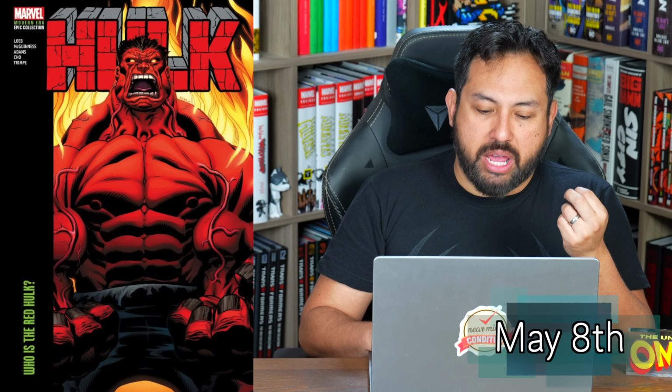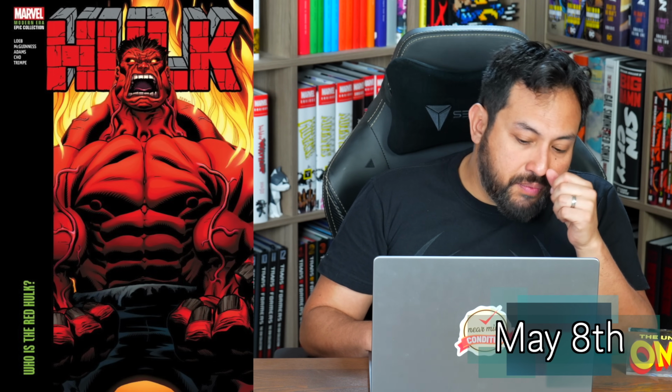Hulk, Modern Era Epic Collection. Who is the Red Hulk? So this is the first volume of the Hulk Modern Era, collecting Hulk 1 through 12, King Size Hulk number 1, Incredible Hulk 600, and Wolverine number 50. Jeff Loeb and McGinnis, Arthur Adams, Frank Cho, just to name a few of the talented people working on this book. $44.99, 440 pages.